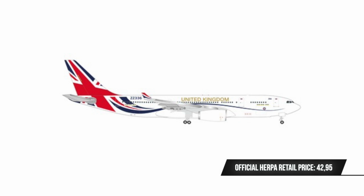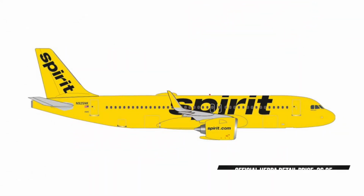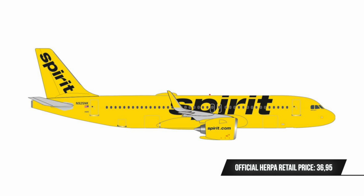Now, there hasn't been much for North American collectors so far, and there isn't much coming except for this one aircraft model, which is the A320neo of Spirit Airlines. I mean, I quite like the livery. I don't know about the quality of the airline itself, but for an aircraft model, I think this could be quite nice.